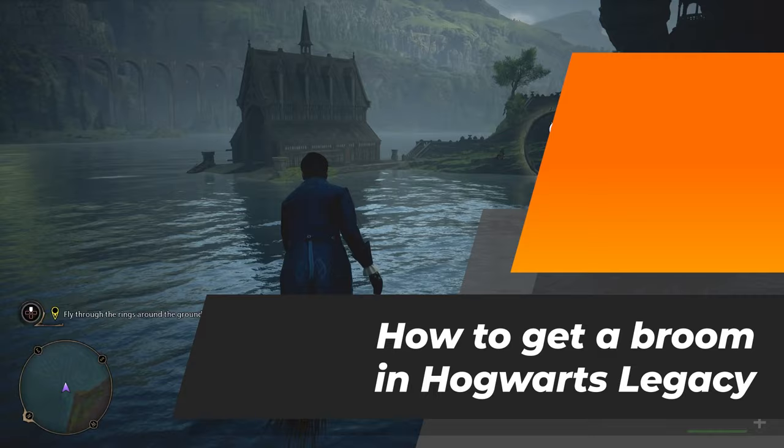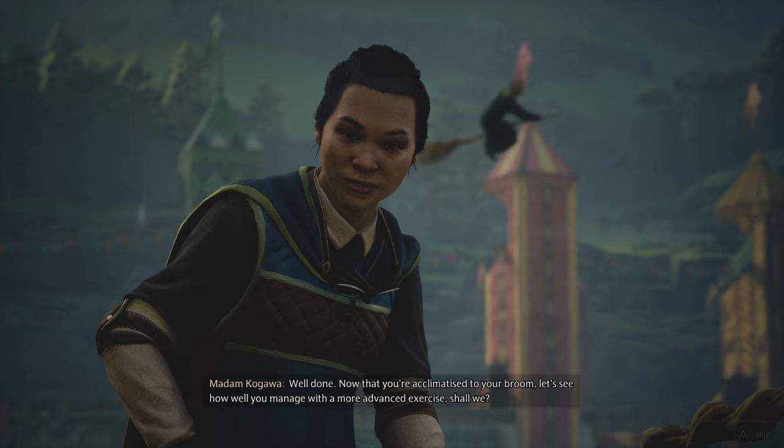To get the broomstick in Hogwarts Legacy, you'll need to complete the flying class mission with Madame Kagawa. Once that's complete, you can head to Hogsmeade and buy one from Spintwitches Sporting Needs.